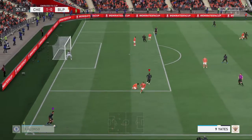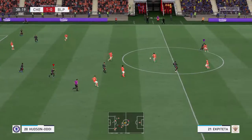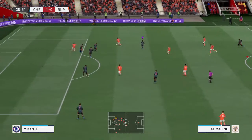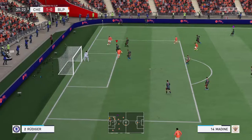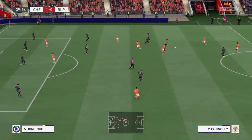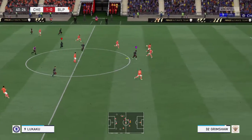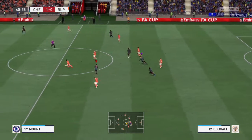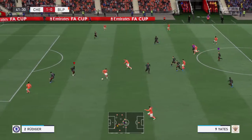Spot on with that tackle. Danger here as he runs at them. And after the cross, a tremendous block. Lukaku wanted to keep it but couldn't. Yates.